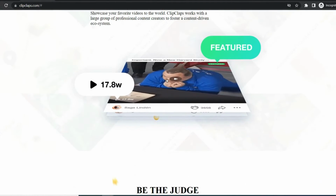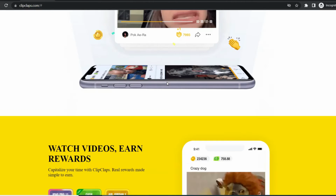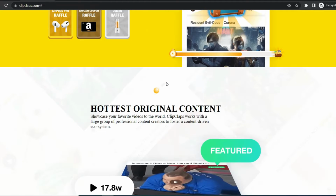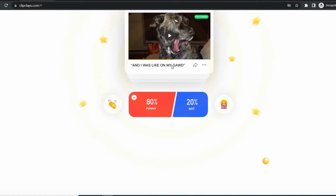For example, it will pay approximately $5 for spending 1 hour here. You may make more money than that. So next time, sit on the couch, open ClipClaps, scroll videos, and earn money. You may buy the whole month's groceries by earning from this app.